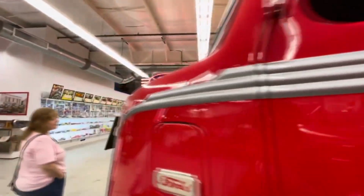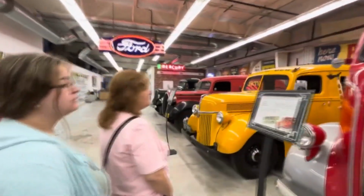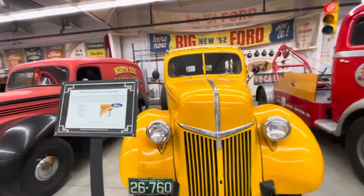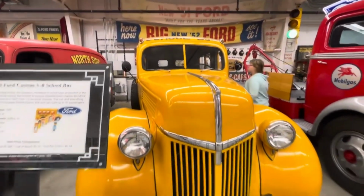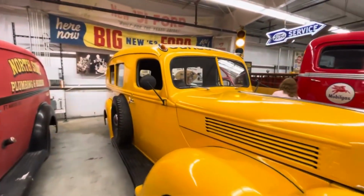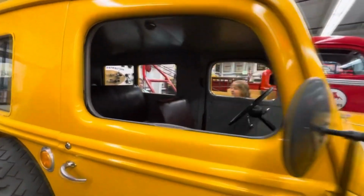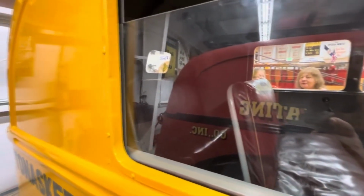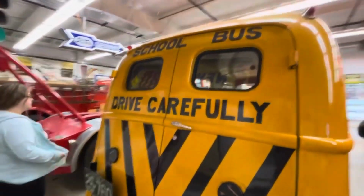So, moving on to the next truck, as Margie and Haley look at the truck we just finished with. It's a 1940s Ford Custom V8 school bus. Wow. These are pretty small compared to the school buses you see today. It looks like they come in through this door and then go back. Oh, but look, this is different. They have crimps in the windows, where they roll the windows down. Huh. Nice. It's kind of different.